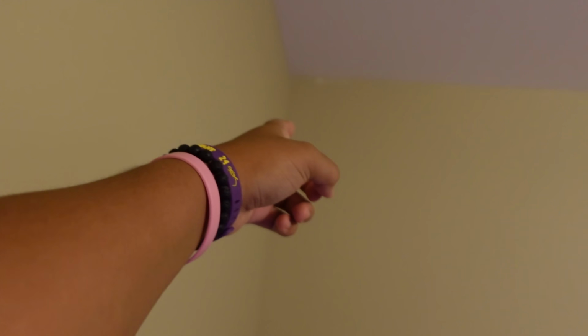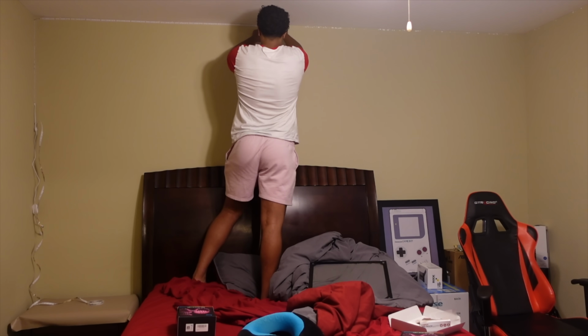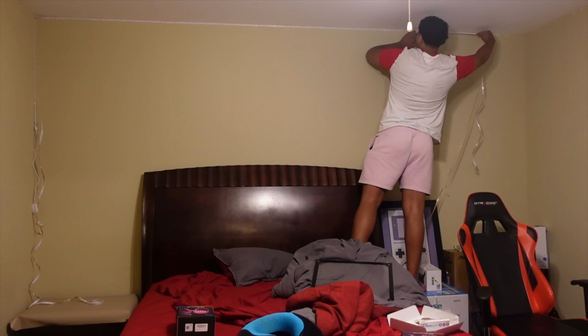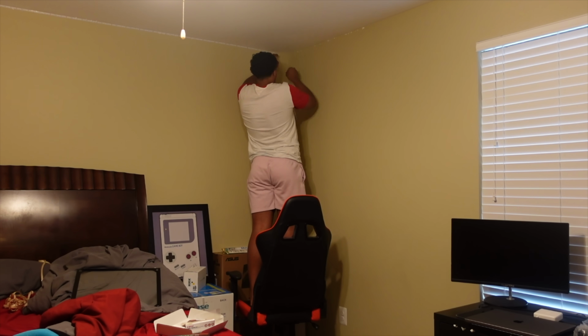So the first thing we did was hang up the LED lights. I wanted to perfect it so bad, so that's why we took our time with it. Because if you mess up on the LED lights, there's no going back. Your walls are done. They're gonna rip and stuff like that. But honestly, it came out perfectly.